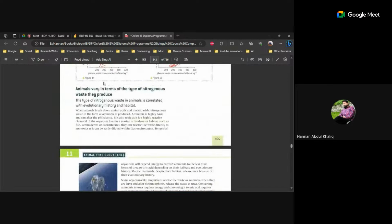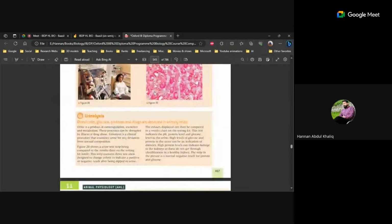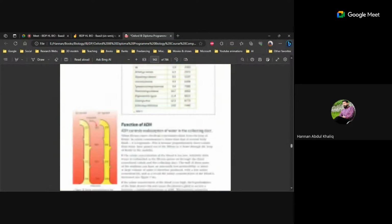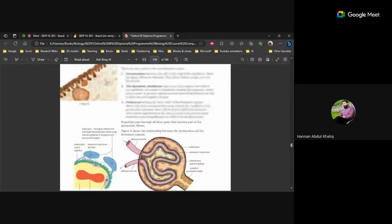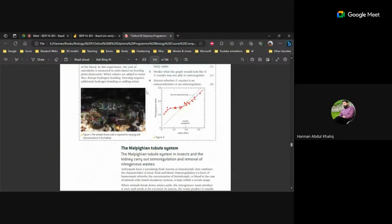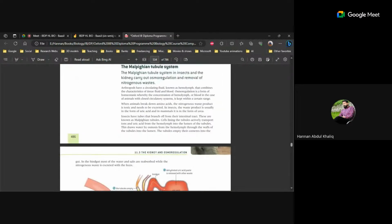You also did not explain the function of ADH, and the treatment options for kidney failure. Although after what you just explained, that does not require a lot of explanation. But the point you described about urea, uric acid, ammonia, and their release and relation with the water amount was quite good.